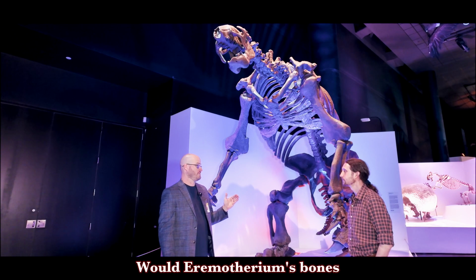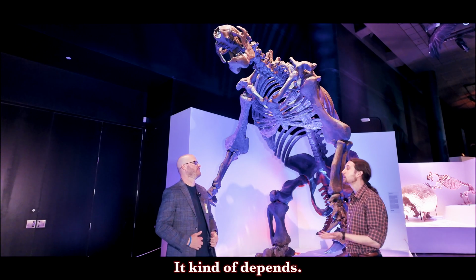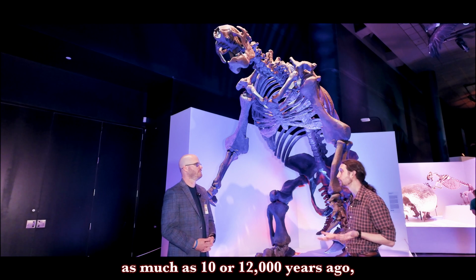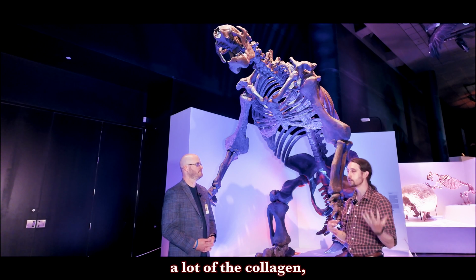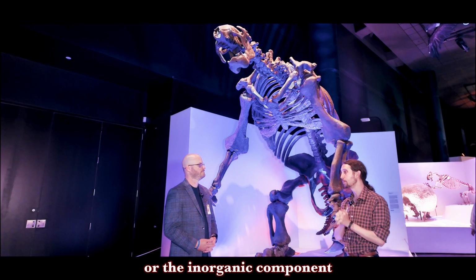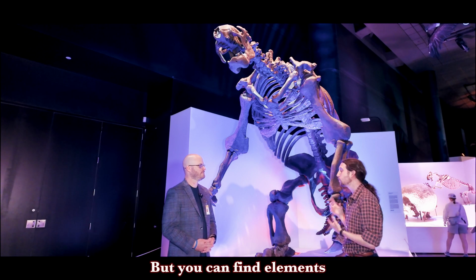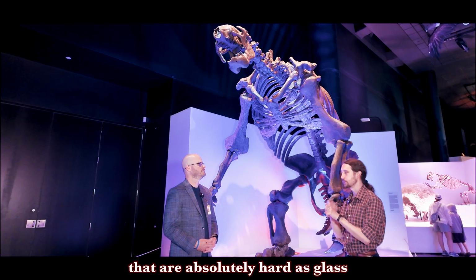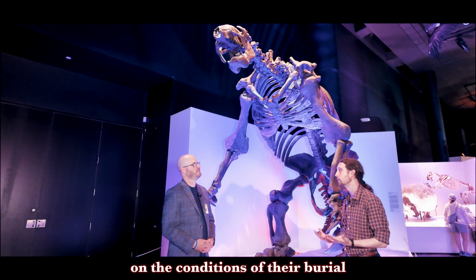Would Eremotherium's bones by now be fossilized in the way that a Stegosaurus would be fossilized? It kind of depends. Because these guys were around so recently, you can find them as recently as 10 or 12,000 years ago, and some of those are not going to be mineralized very well. They will have lost a lot of the collagen, a lot of the organic material from the bone, but it may still be the original apatite, or the inorganic component of the bone, and it may not have had much of an opportunity to absorb minerals from the ground around it. But you can find elements from these guys, because they were around for a few million years, that are absolutely hard as glass and very well mineralized as well. It just really depends on the conditions of their burial more than anything.